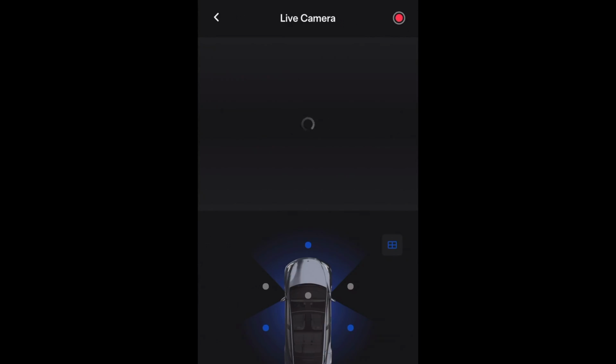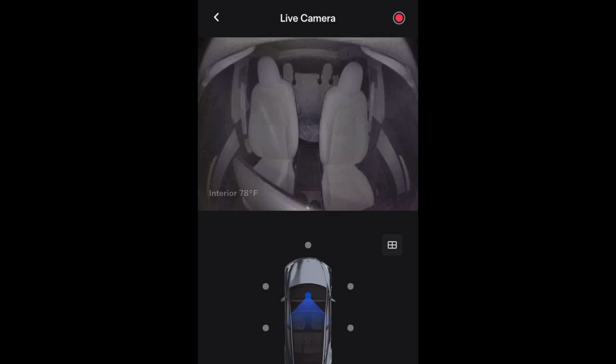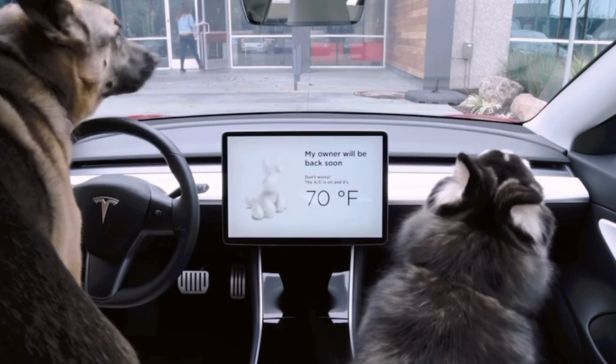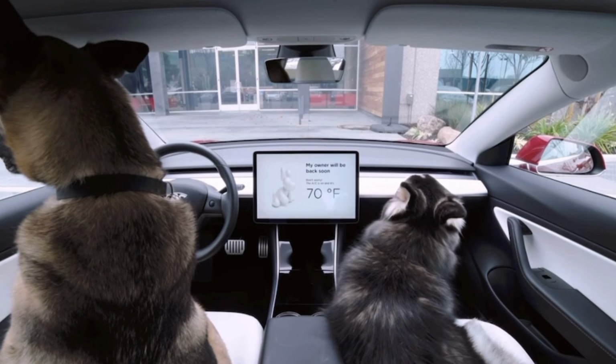In addition, you can view a live camera from the app on your phone at any time, and you can see 7 different angles, including inside of your car. It also has dog mode, which will keep the cabin at a certain temperature, and you can view the live camera from your app anywhere to check on your dogs inside your car.